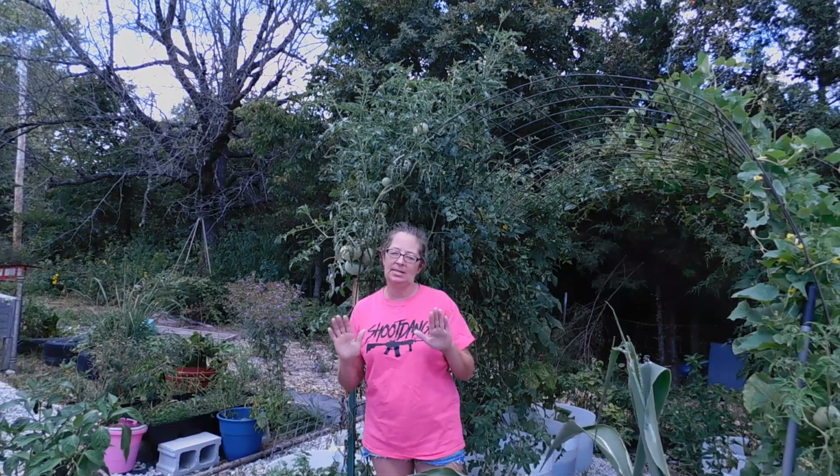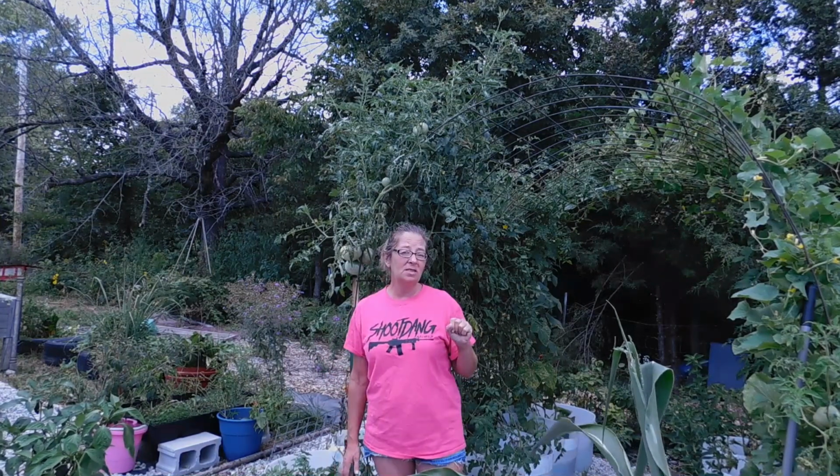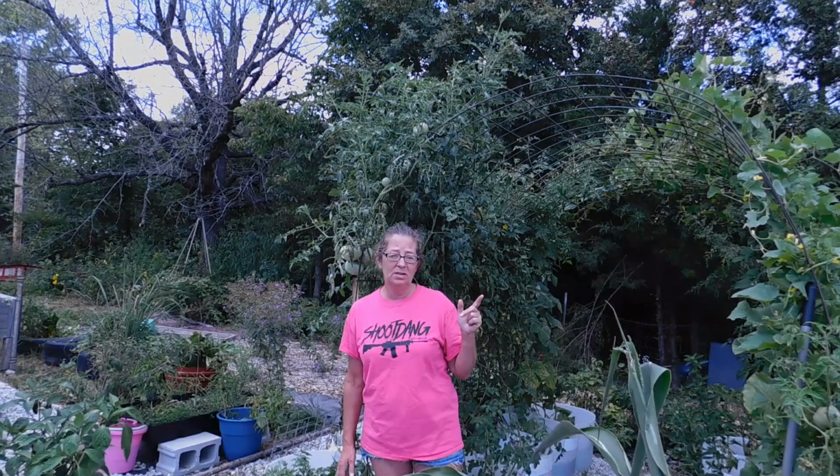And I had a TV sitting in there. It knocked the TV over. And when I brought the TV out into the light, I could see very distinct raccoon prints. So that's how I solved the mystery of who broke into the outdoor kitchen.